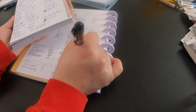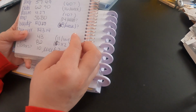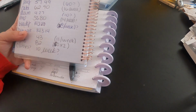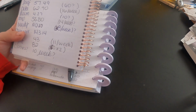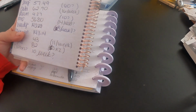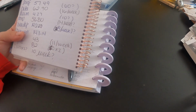Family time, I do want to put 26, that odd number. Let's go ahead and put 30. Just because that's what I spent last month for family time, $25.44. Family time, I can make a bigger envelope, so whatever's left over, I can transfer it there or use it towards a savings challenge.